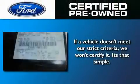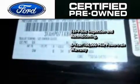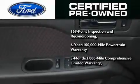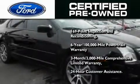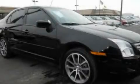The Ford's pre-owned certification includes a six-year, 100,000-mile powertrain limited warranty and a three-month, 300,000-mile comprehensive limited warranty, plus Ford Motor Company's 24-hour roadside assistance program. Contact us today to schedule your opportunity to see this automobile in person.